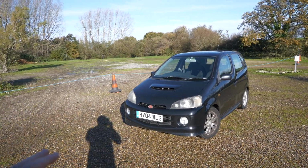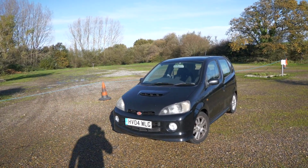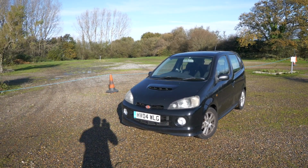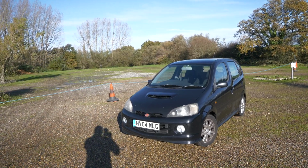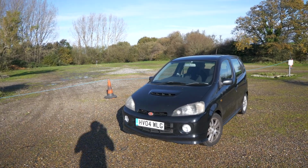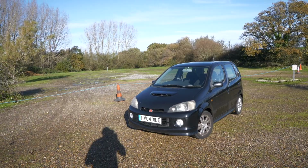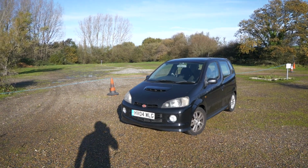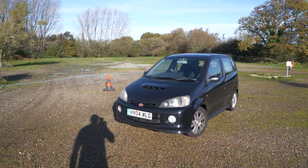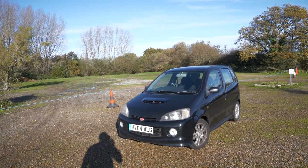1.3 litre turbocharged, 127 horsepower, although it says 130 on it, these are about 127 horsepower from factory. And it was introduced in this era, early 2000s, into the UK market. Whether they did well or not, I can't quite find too much information on whether many numbers were actually done on these, but to my knowledge, there aren't too many out there. This one is a black one with the original decals, wheels, completely stock car.